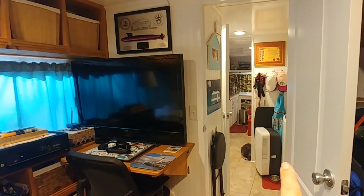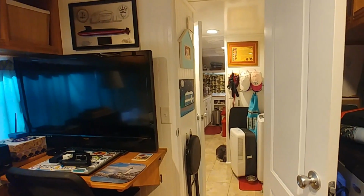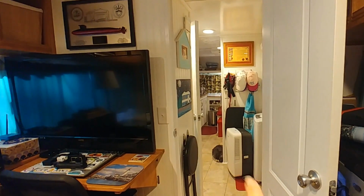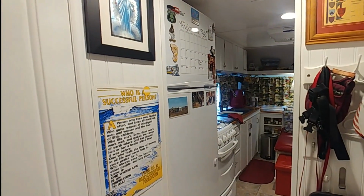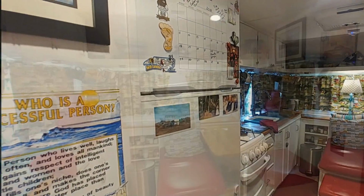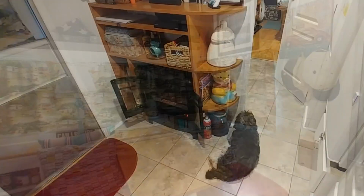Oh yeah, and when you live in Florida, Southeast Georgia, anywhere in the South really, you got to have a dehumidifier. We love it. We absolutely love living in this trailer.